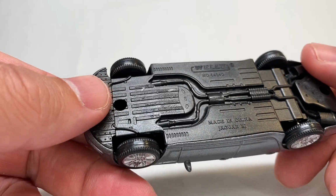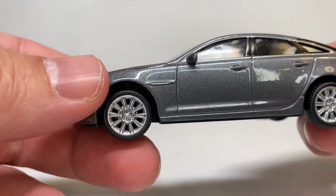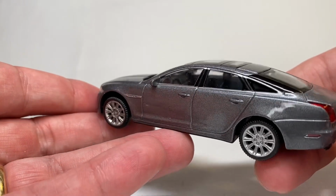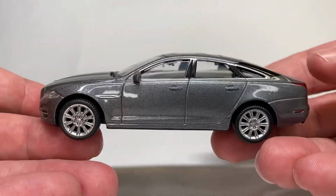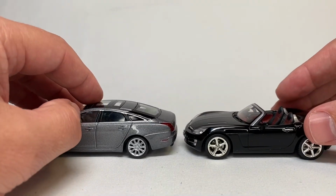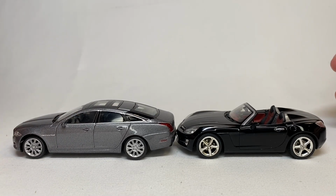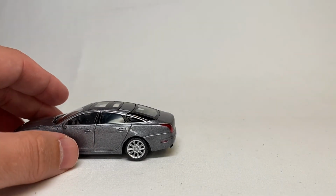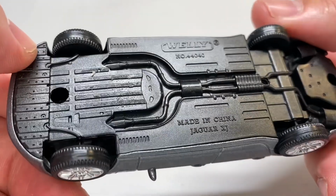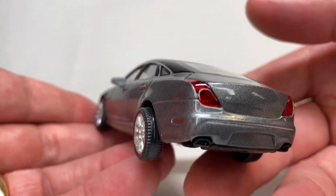This looks like it is a Welly. This is a Jaguar XJ. This may not be 1/43rd. This might be kind of in the middle. Let's compare it here. We've got a Opel GT and a Jaguar. Man, this looks smaller than it should be if it was the same scale. Regardless of what it is, let's see, is it on the base? No, I don't see it. Regardless, it is a pretty cool Jaguar.